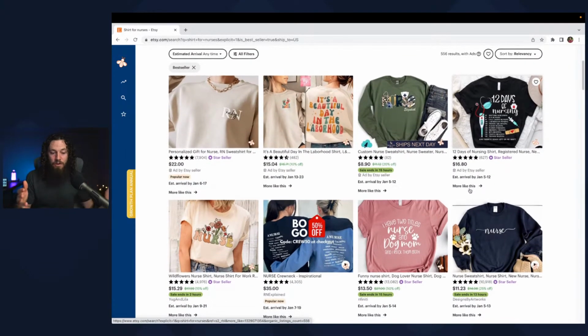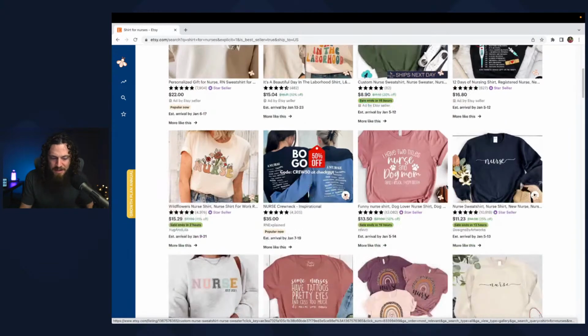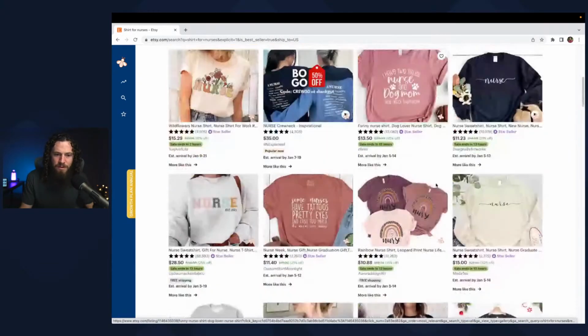But really what the EverBee Chrome extension does is it will do everything that I have been doing in the past by doing my research directly on Etsy, but it streamlines the process. It makes it so much easier and so much faster, as well as includes the analytics and the data for that specific listing. So I'll show you exactly what I mean if you aren't familiar with the EverBee Chrome extension.